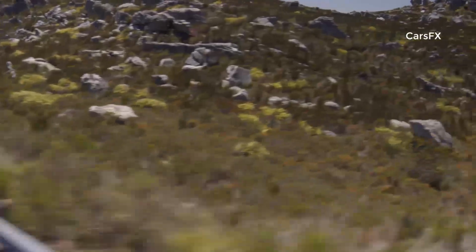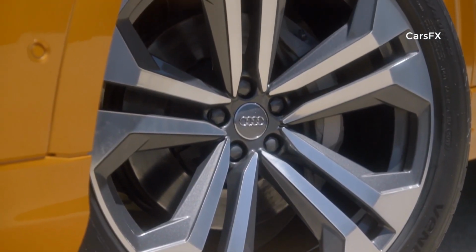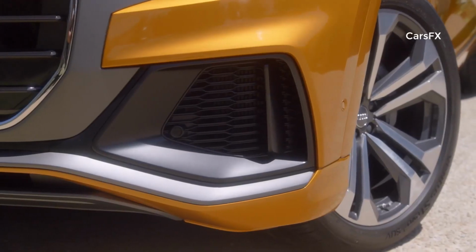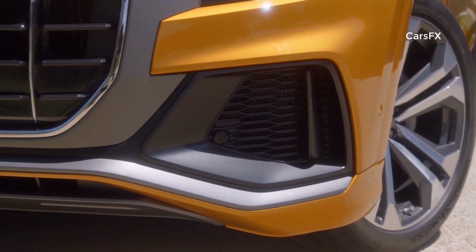There are a couple of technical revolutions behind the car. For instance, we have very big wheels. We have the biggest wheels we have ever had in Audi. We have very big wheel arches. Also in the bottom, we have big air intakes, very sporty ones.